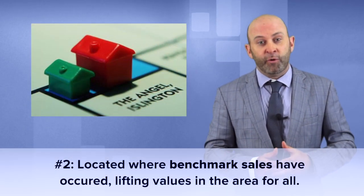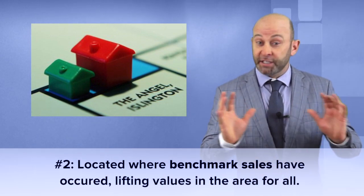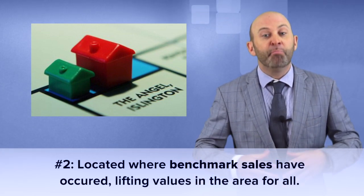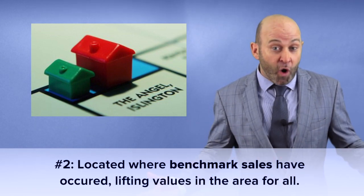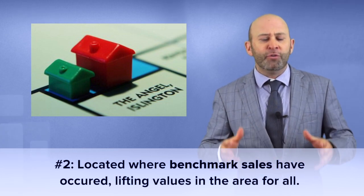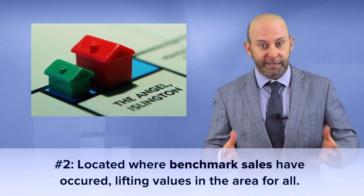The next point we look for, point 2, is actually benchmarks in the area. What we're actually looking to find is if someone has spent a lot of money building a new property in the area. You might have heard of, say, a McMansion. What we're actually looking for is someone who's really overcapitalized and is pushing the envelope of prices in the area.